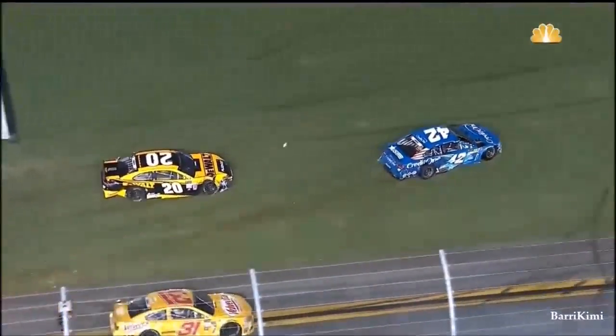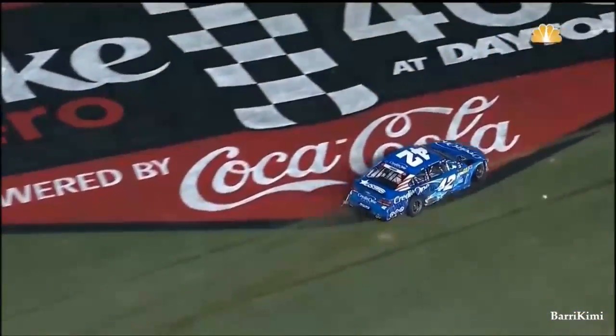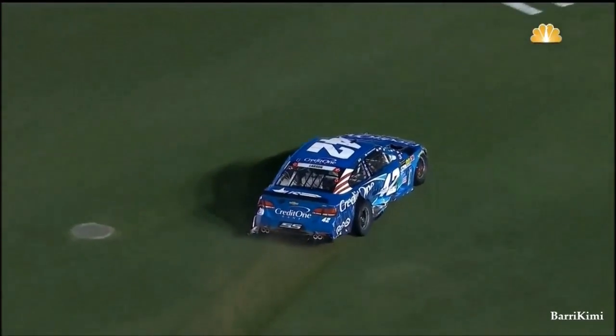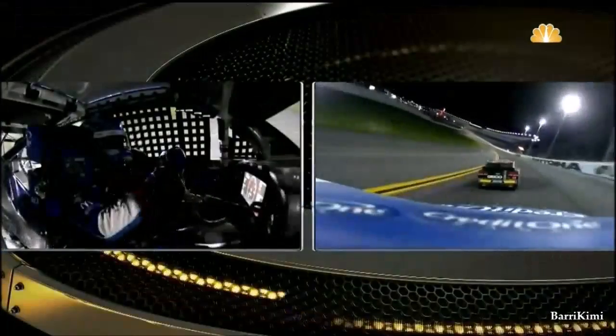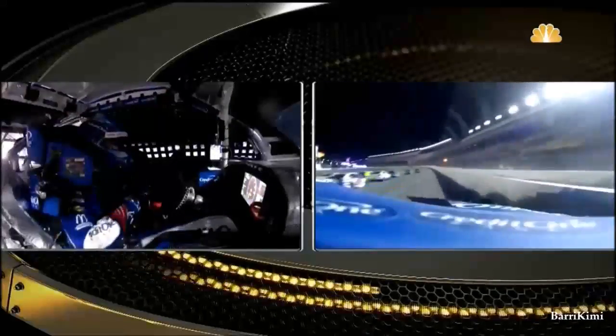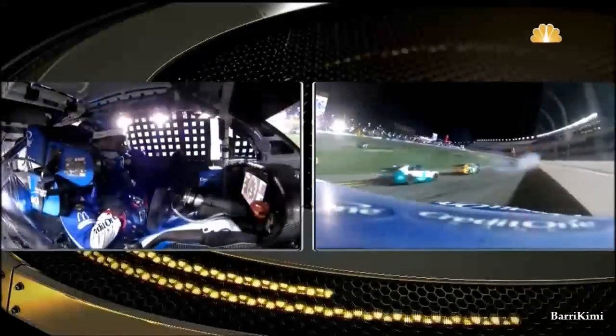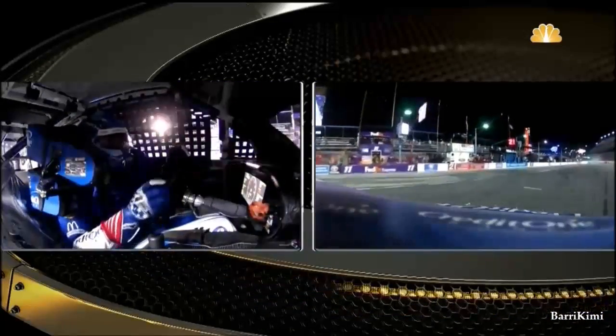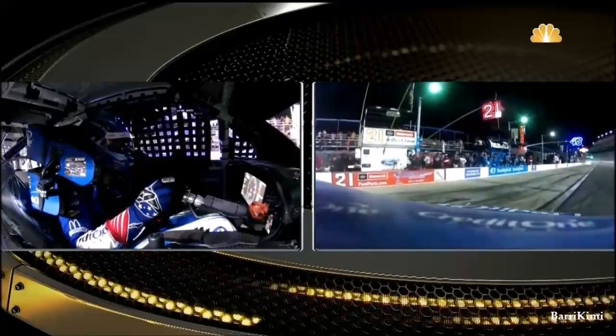If you've ever been on a multi-ton airliner and taken off, those planes take off at 170 miles an hour. We're riding along at over 190 with the 42. His hands off the wheel for 90% of that. Took his hands off the wheel, hoping not to injure his hands or his wrist.